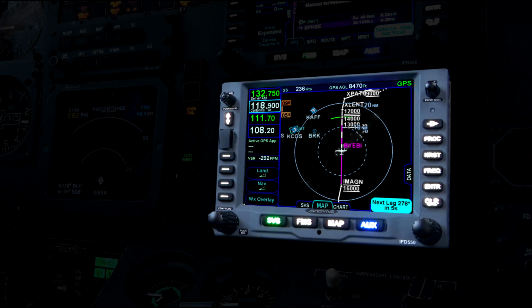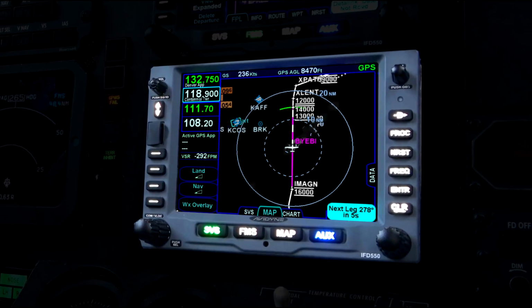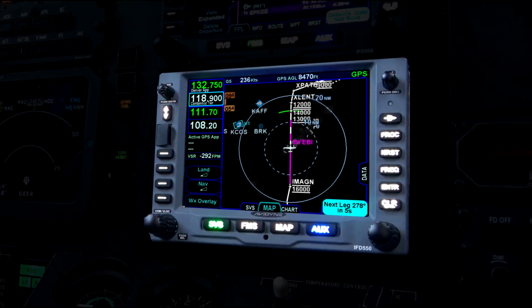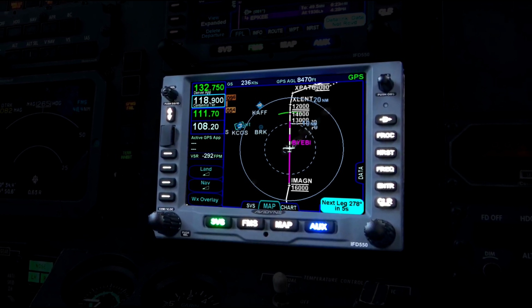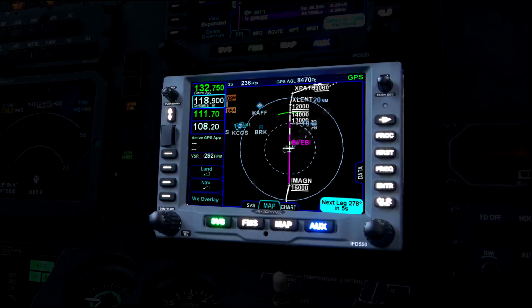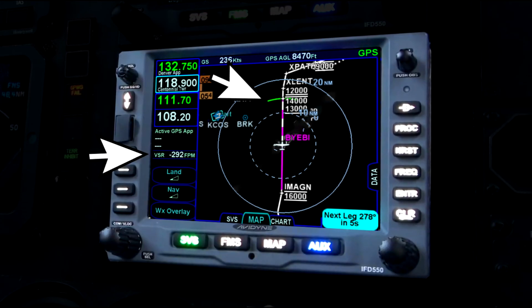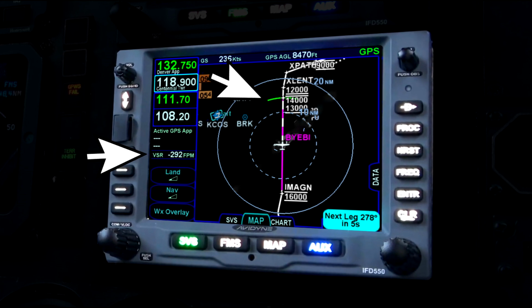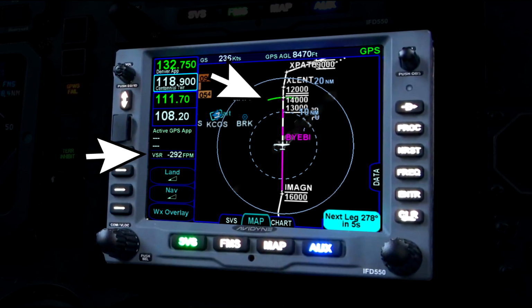Us jet pilots know that we are often given arrivals and approaches where you must cross a particular waypoint at a particular altitude. The Avidyne does a particularly good job compared to other FMS systems out there in giving you information on your VNAV. So you'll notice vertical speed required. That's the descent rate that is required to cross the next waypoint at the published altitude.